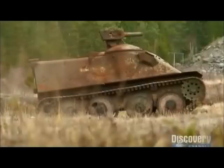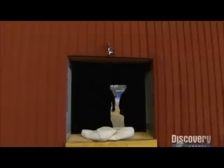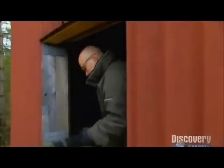Like all AT4s, this one is preloaded and disposable once fired. The target is an old Swedish armored personnel carrier, but I've got the HP version with a high-penetrating warhead. I want to do some damage. You ready to blow something up? Oh, yeah. Blowing things up is... Let's just hope these guys know what they're doing. And it's only the APC that gets damaged.